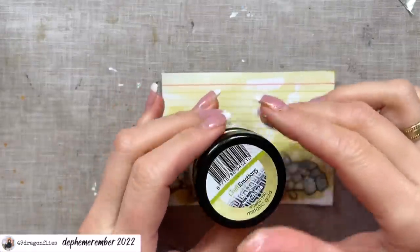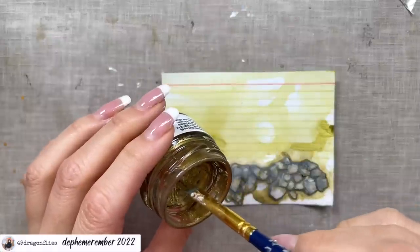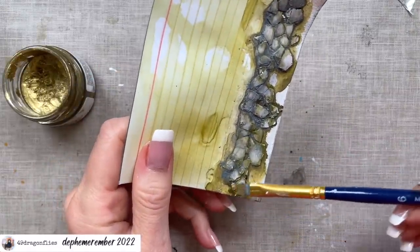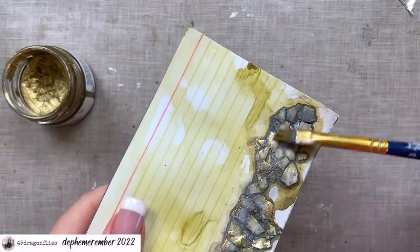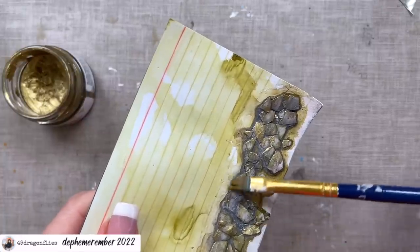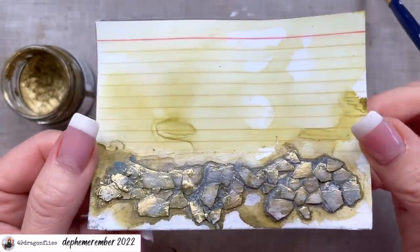Yes, I'm going to add some gold. I want to try it so bad. So I'll try it with my brush very, very lightly. Oh, I'm so excited. I don't want everything to be gold. This kind of makes it come to life. But I actually also really loved the way it looked without the gold. So there's our gold.